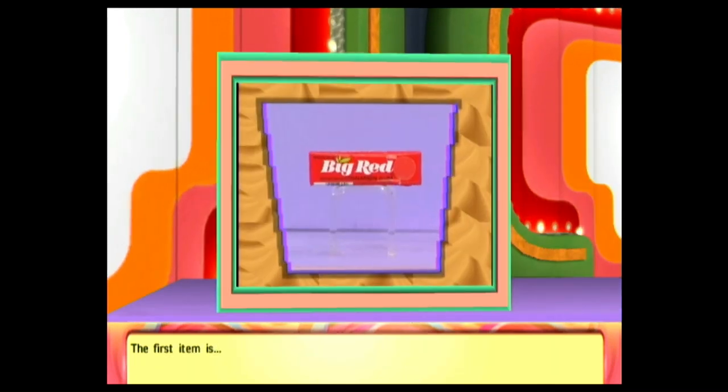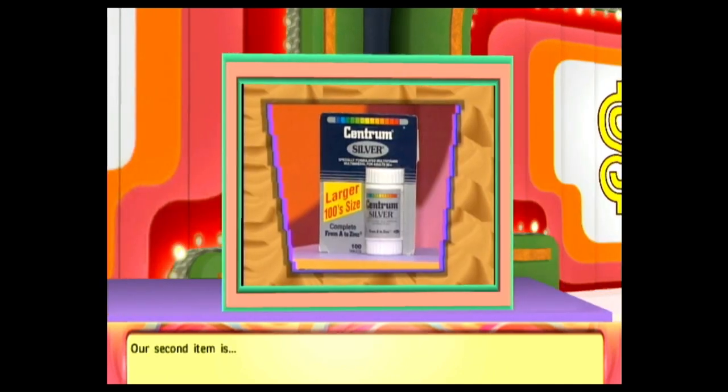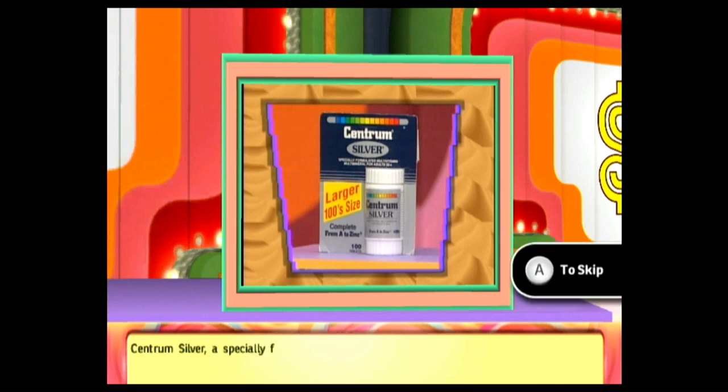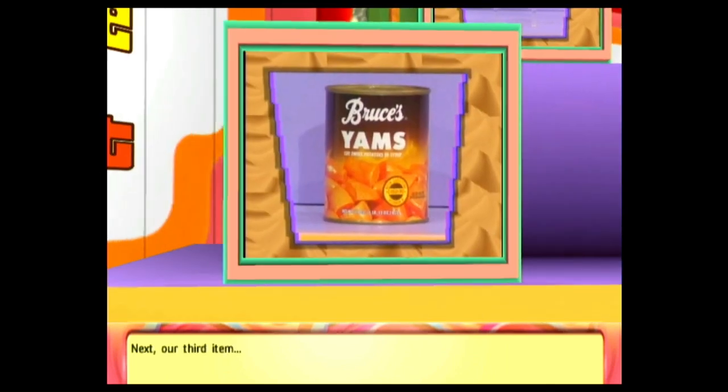The first item is... Five sticks of Big Red Cinnamon Chewing Gum for a quick refreshing break any time of day. Our second item is... Centrum Silver, a specially formulated multivitamin multimineral for adults over 50. Centrum Silver, because right now is a great time to be silver. Use as directed. Next, our third item.